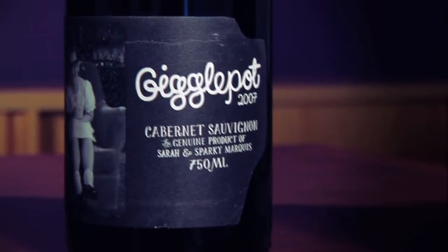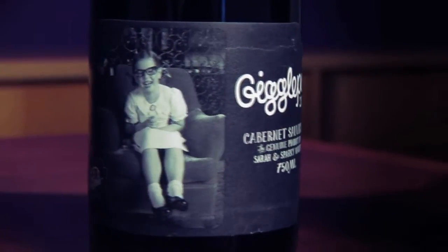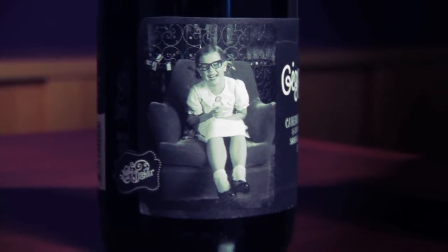And the problem is that we don't make enough. So if you get a bottle, you're very lucky. If you want to come and get an extra bottle, you have to come to our place because Holly's got her own stash. But to tell you about it, it's named after our daughter Holly, and it's called Giggle Pot. If you look at the label, there's a little picture of Holly giggling.